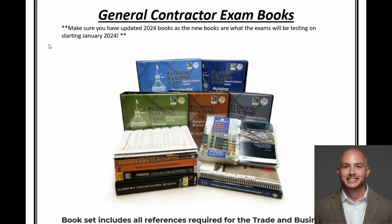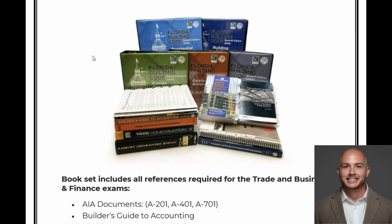Any updated code or anything that's updated, it might say one thing in the 2020 books. So make sure you get the 2024 books, and that's going to be the first tip I could give you there. All right, so let's look down. As you can see, there's quite a lot of books. There's a lot of material to go over.